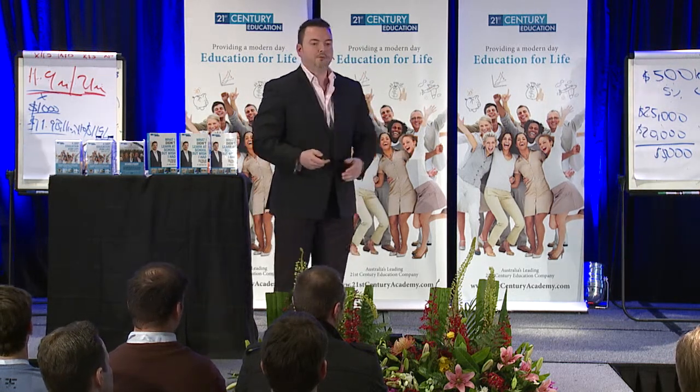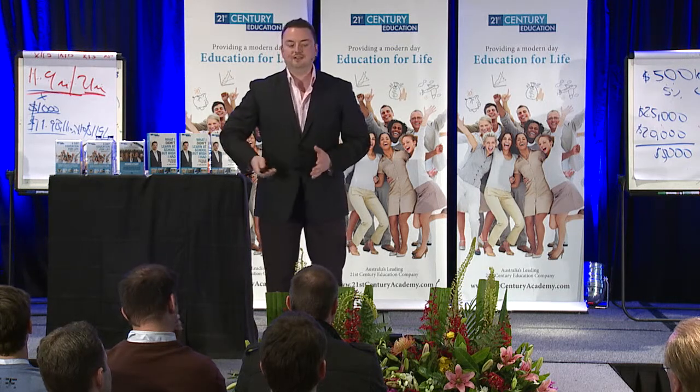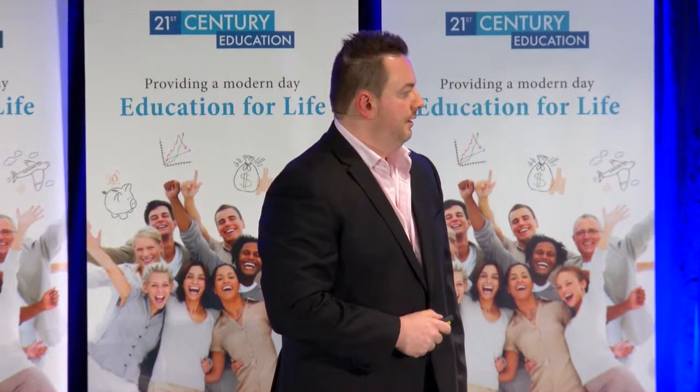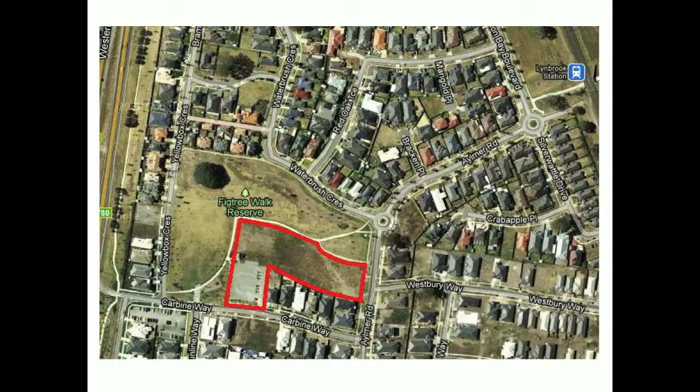Would I build my whole property portfolio out of these things? No. But is it a good way to get into the market as a stepping stone? Absolutely. This is another development that I've sourced literally on the park in the same area. And these townhouses are overlooking a reserve, walking distance to Lynbrook Station.